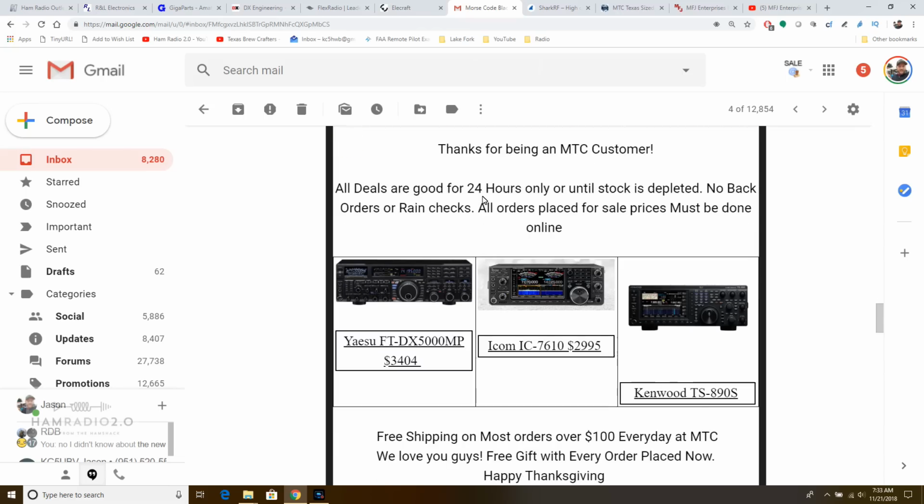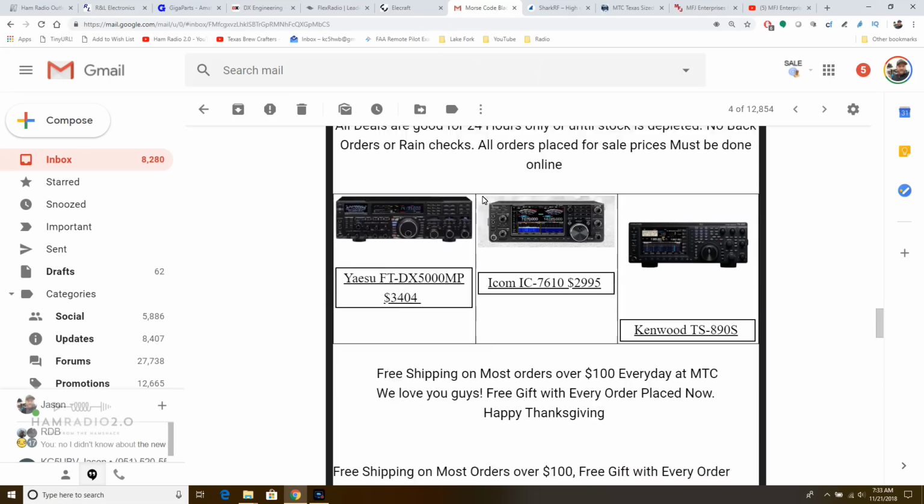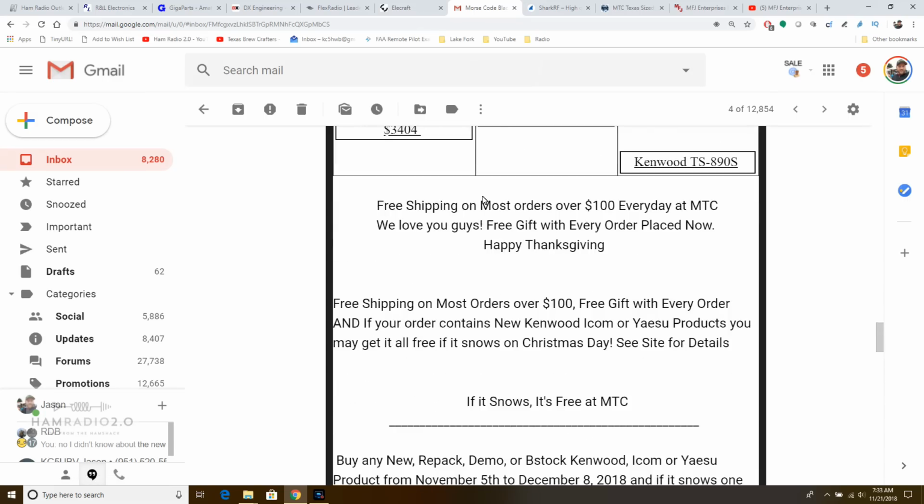So if you're thinking about one of these big boys down here, the DX5000MP, the IC-7610, the new Kenwood TS-890S, now might be the time to jump on that. A lot of times these retailers can't advertise the price that they're discounting it to because it goes against their agreement terms with either Icom or Yaesu or Kenwood or whoever it is. So sometimes that coupon was ambiguous, because how much is the discount? Well, he probably can't say. But let me put it this way. Even if it's only $5, you're still saving $5. If it's a purchase you were going to make anyway and it's only $5, then it's $5 less than you would have paid. But it's probably a lot more than $5. I don't know how much it is. I really don't. If I did, I might say, unless he asked me not to.